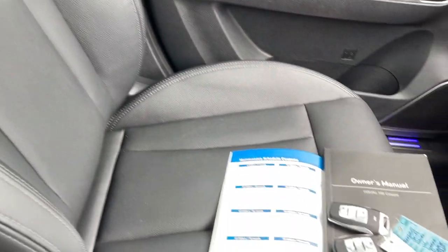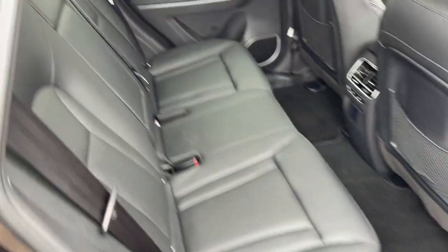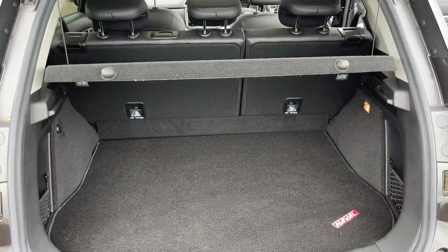There's your front passenger, 2 keys and logbooks. It has had 2 services already. There's your back seat, looking pretty much brand new. And I'll just show you inside the boot. A nice big boot. All inquiries welcome.